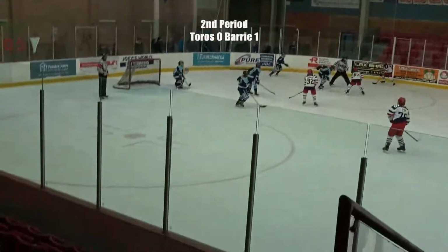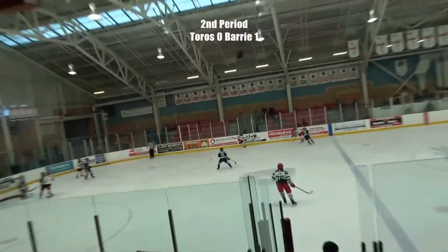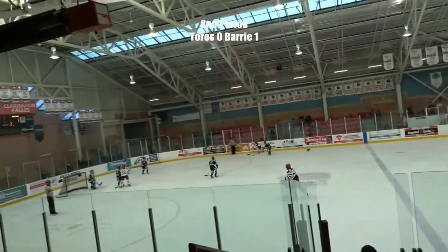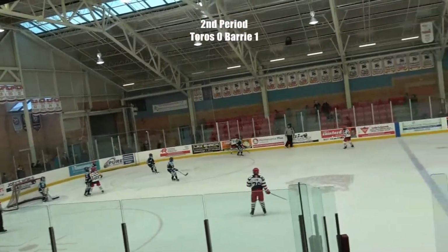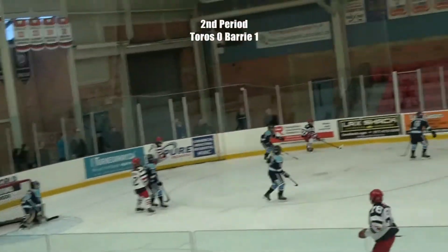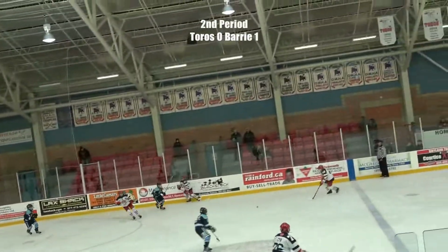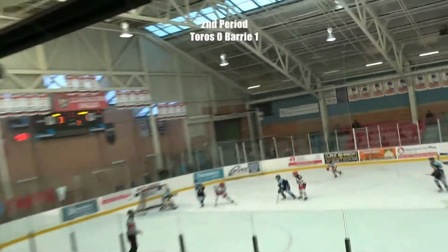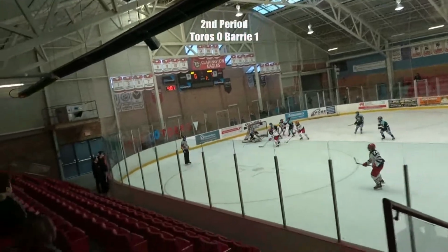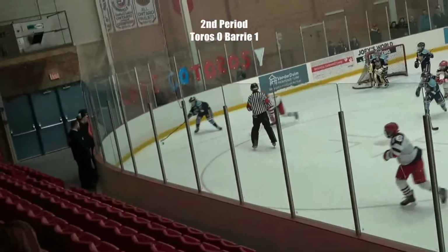Connor Cole to take that draw. Wins it back to the line for Ford. Gage Ford trying to get around the checker. Chipped it down low for Perot. Perot. Back down low for Cole. Connor Cole trying to walk it out in front. Turned over and backhanded. Not out. Kept in by Ford with a shot. Tip. Trying to find the loose puck now is Perot. Nicholas Perot out in front for Jackman out of his reach.